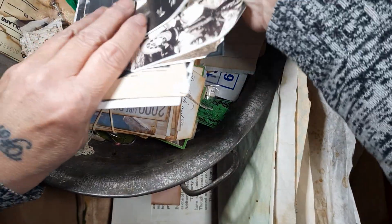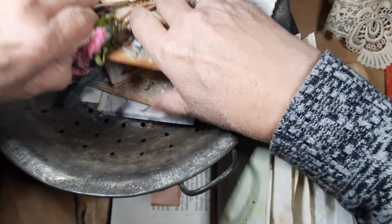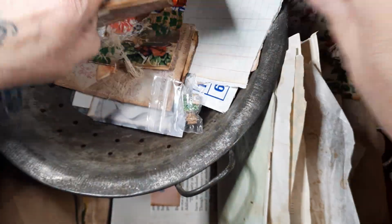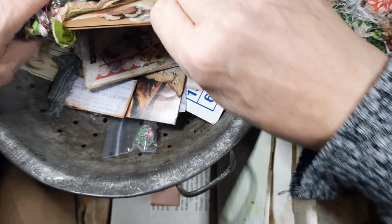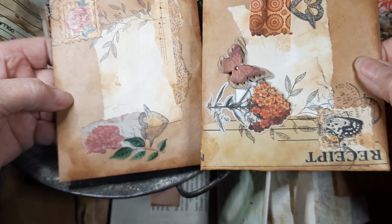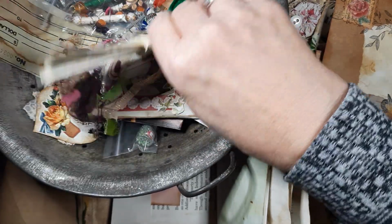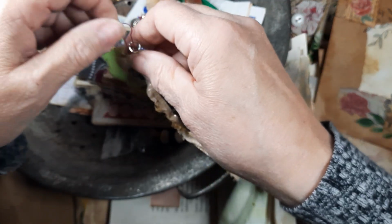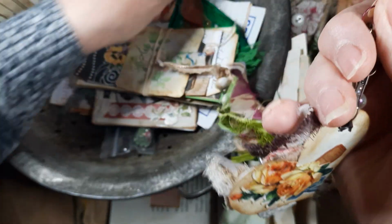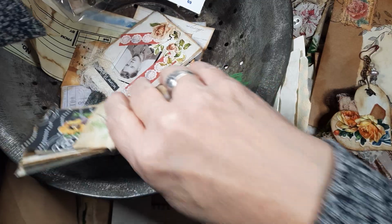So, do some digging. Let's see. There's a little pocket. I'll stick that in. Let's see, I have these little envelopes. Roses. Put that there. I have 2 dangles here that I grabbed. That looks like a Christmas one. That's a no. No bueno. Is that the right word? No bueno.